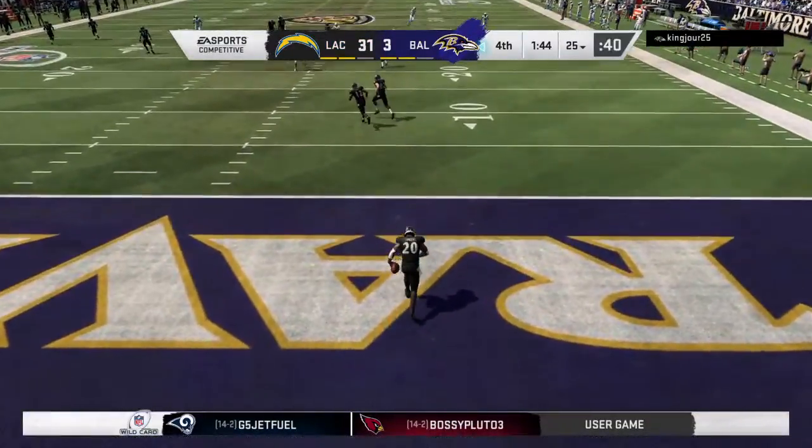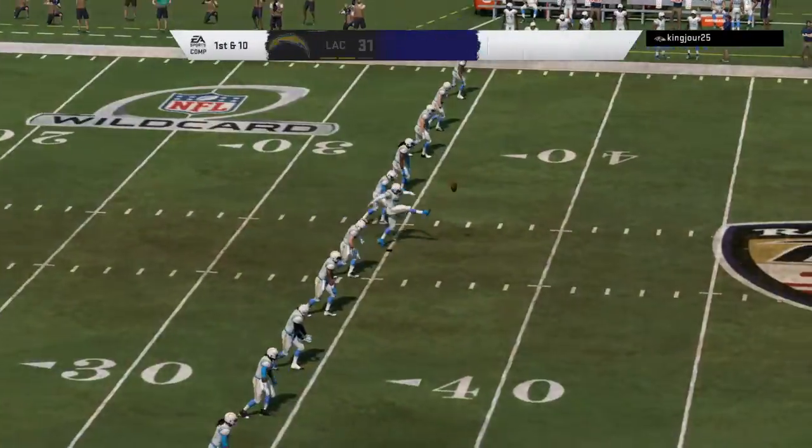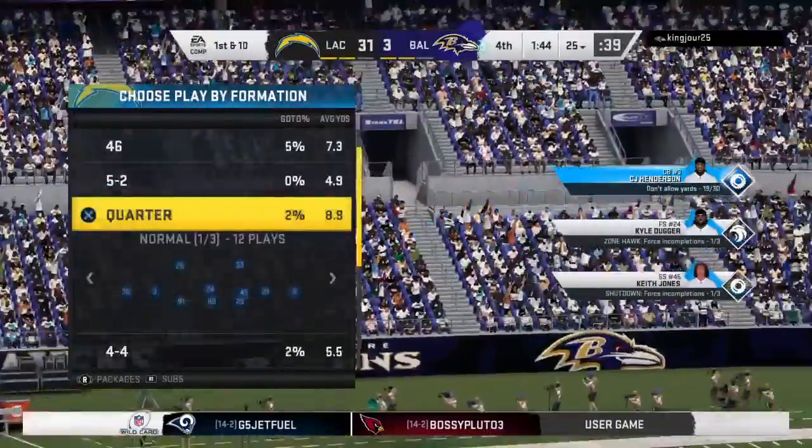This is taken about 7 yards deep. And they'll put up the stop sign there as his guys will get it at the 25.